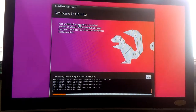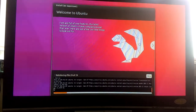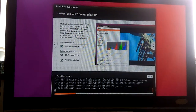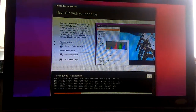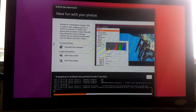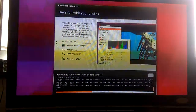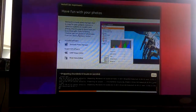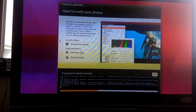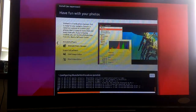Fast and full of new features, this version of Ubuntu makes computing easier than ever. Here are just a few cool things to look out for. Have fun with your photos. Shotwell is a handy photo manager. It's ready for your gadgets. Connect the camera or phone to transfer your photos, and it's easy to share them and keep them safe. If you're feeling creative, you can try lots of photo apps from the Ubuntu Software Center, such as GIMP and the PiTiVi video editor.